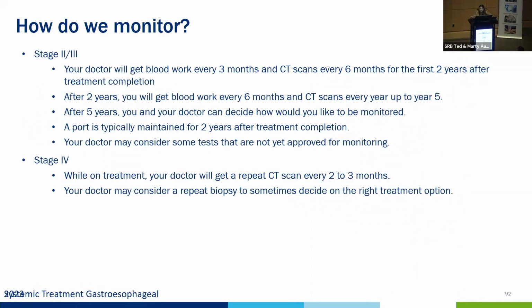So how do you generally monitor after treatment? So after stage 2 and 3, your oncologist will generally order some form of imaging every 3 to 6 months for the first 2 years after treatment completion. Every 2 years, generally, you'll get some form of, again, CT scan or imaging up to 5 years. And then after 5 years, your oncologist can determine how they want to proceed with surveillance. Your port is generally kept in for at least the first 2 years after completion of treatment. But then again, that can be removed based off of your conversations with your oncologist.